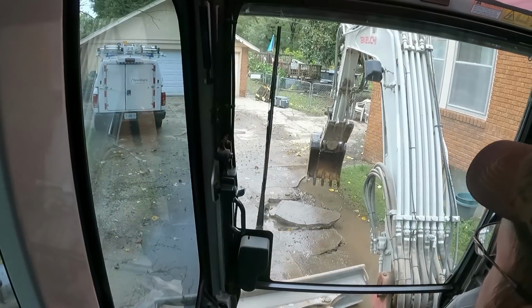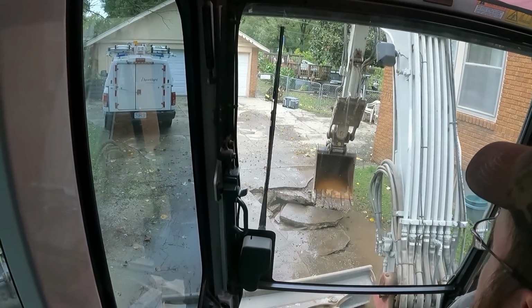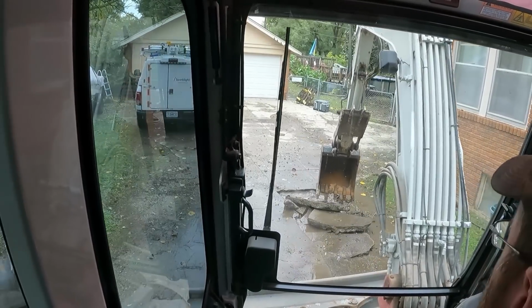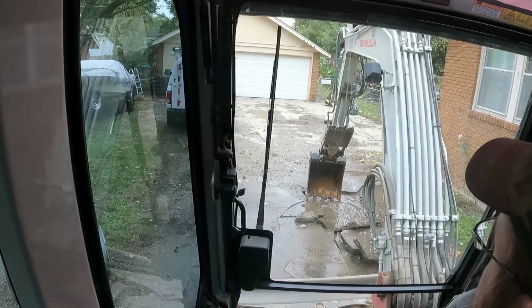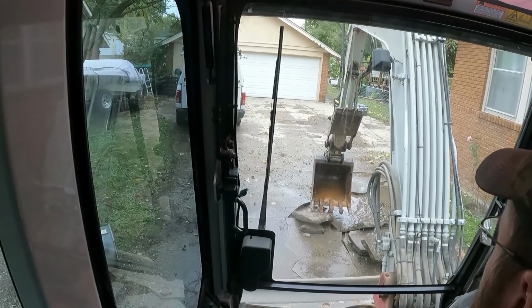So I've worked in the shop yesterday and some of Wednesday. I went and looked at some other jobs on Wednesday. Got my 500-hour service done on the loader. Got the glass back in it. I did put glass back in it this go around.